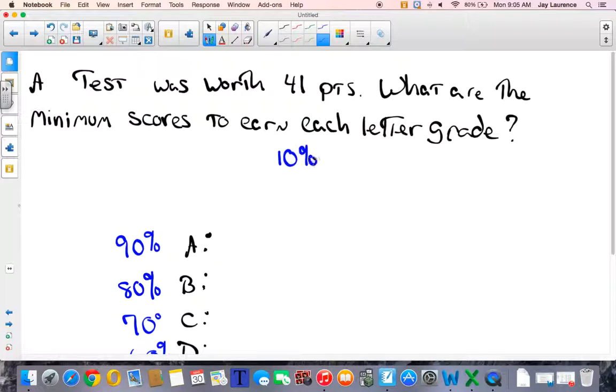Well, 10% of 41 is 4 1/10. That means I can lose 4 1/10 points and still only go down maximum of 10%. So the lowest A would be 41 minus 4 1/10. Well, 41 minus 4 would be 37. But I have to take another dime away, so it's going to be 36. And taking a dime away leaves me with 9/10. So a 36 and 9/10 is the minimum A. Now, we don't really do 9/10, so essentially you need a 37 to get an A. But the actual number for 90% is 36 and 9/10.